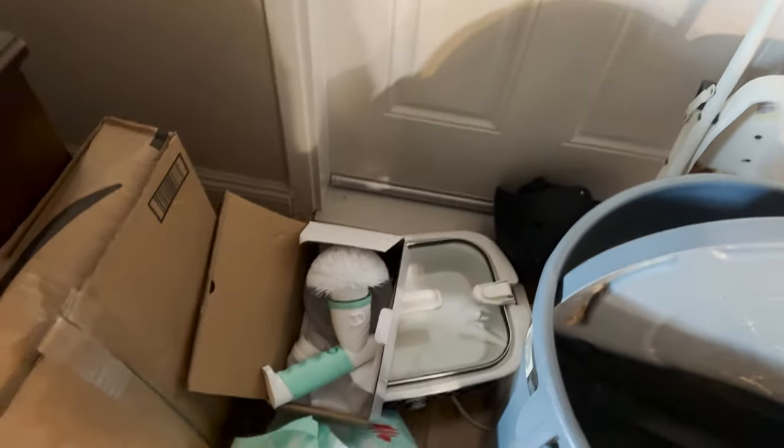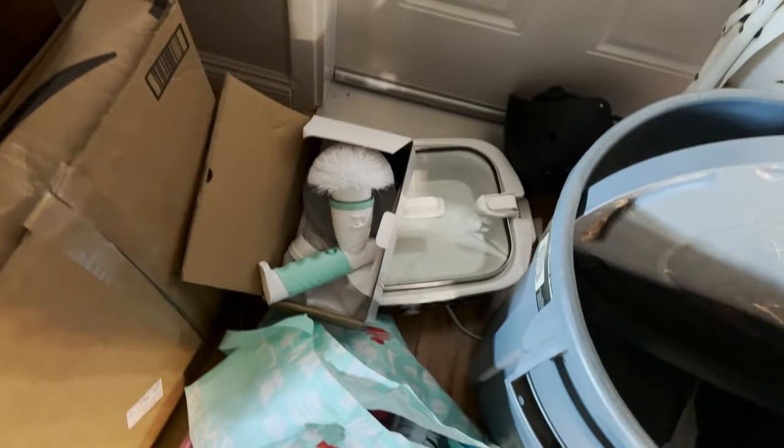Helmet needs to go in the garage. This trash can needs to go in the garage. This is the garage waiting zone. The step stool goes in the garage. This big box of cat litter goes in the garage. These do not go in the garage, actually. These are prime for the kids.